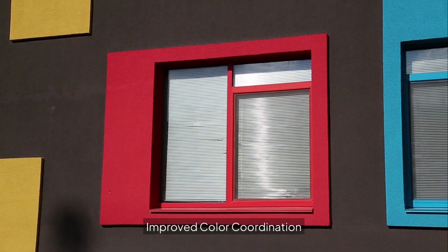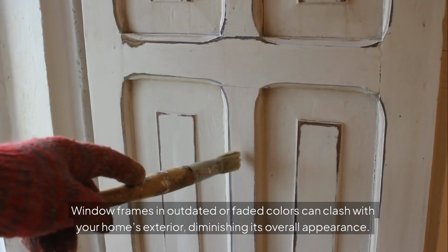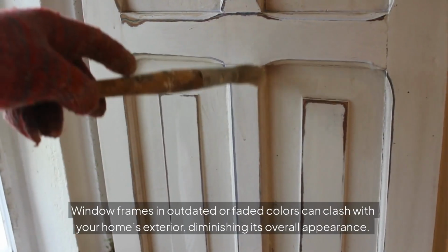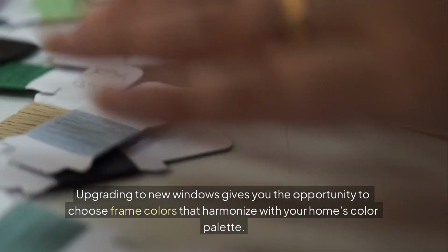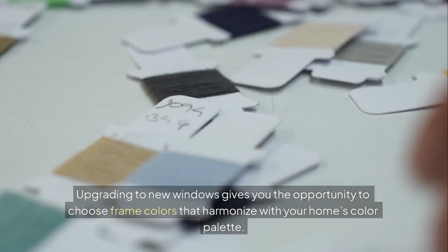Improved color coordination. Window frames in outdated or faded colors can clash with your home's exterior, diminishing its overall appearance. Upgrading to new windows gives you the opportunity to choose frame colors that harmonize with your home's color palette.